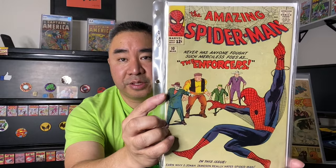And here's a nice one that's not faded. Number 10, first Enforcers. This is a nice grade too. I think I might keep this one. This is a 5.5. So not sure. We'll see if this one's for sale. But a majority, probably 90% of these will be for sale.